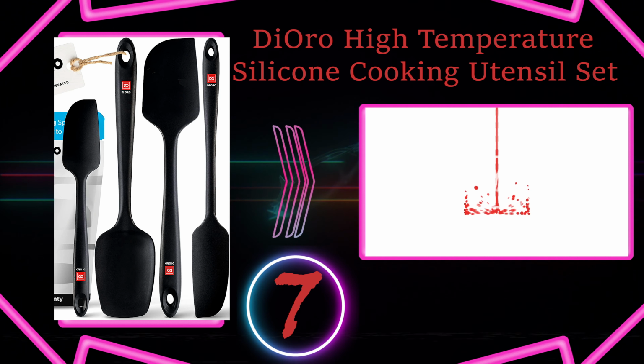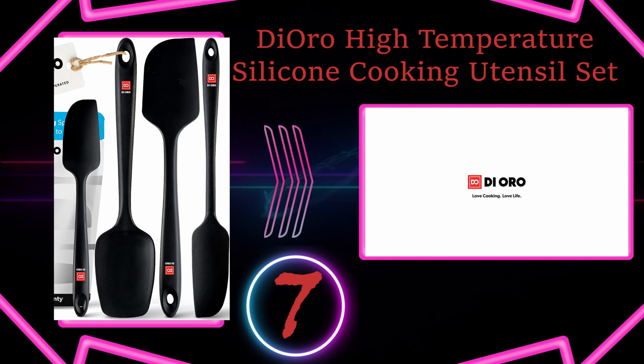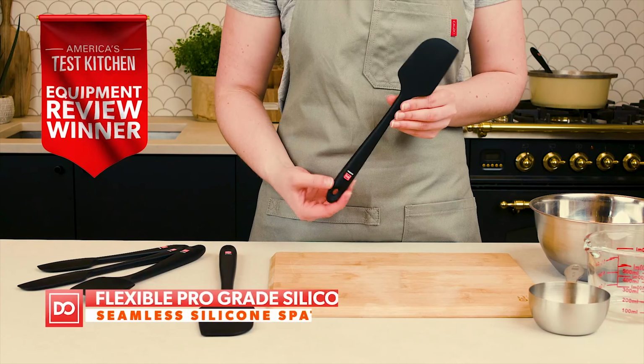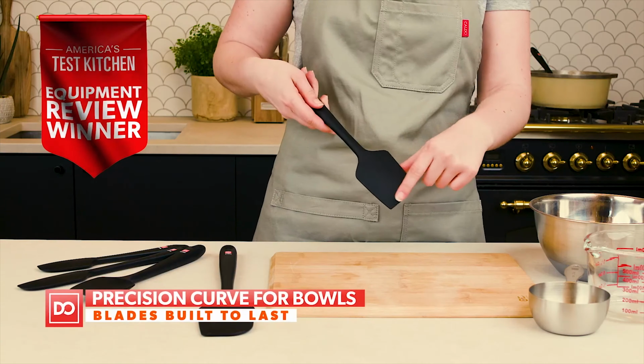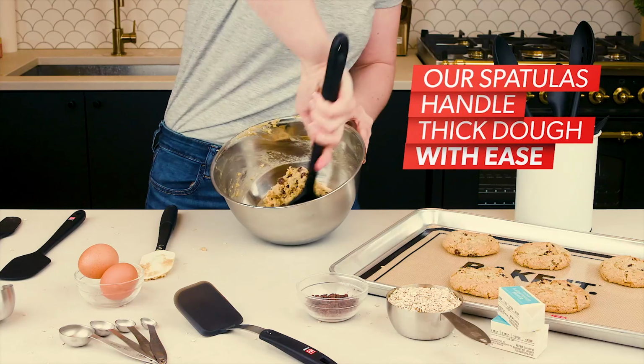Number 7. DiOro High Temperature Silicone Cooking Utensil Set. The DiOro High Temperature Cooking Utensil Set is made in the USA from durable, high-heat-tolerant silicone. Most other brands of silicone utensils only withstand heat to around 400 degrees. The DiOro utensils are heat-resistant all the way up to 600 degrees to allow for safer cooking at higher temperatures.